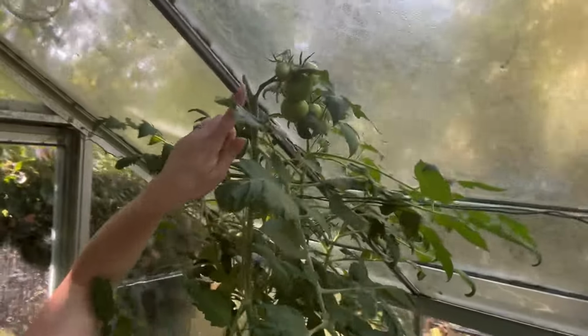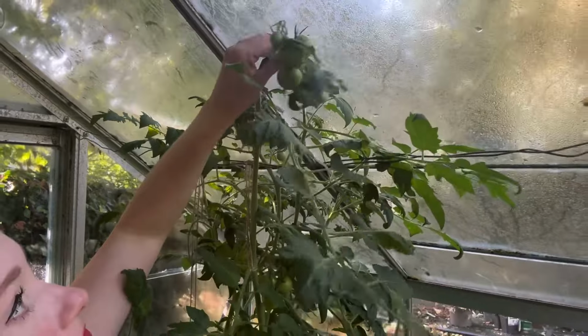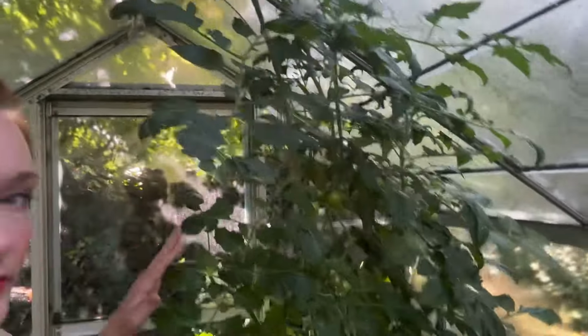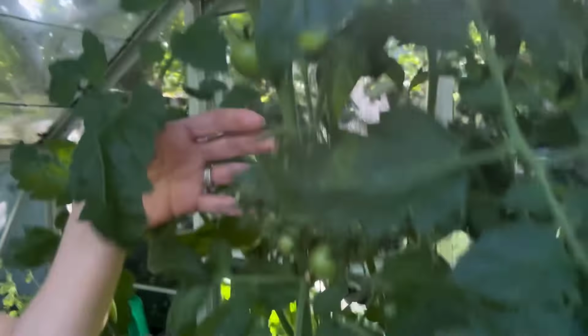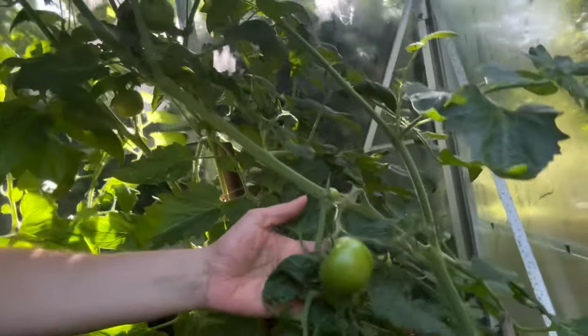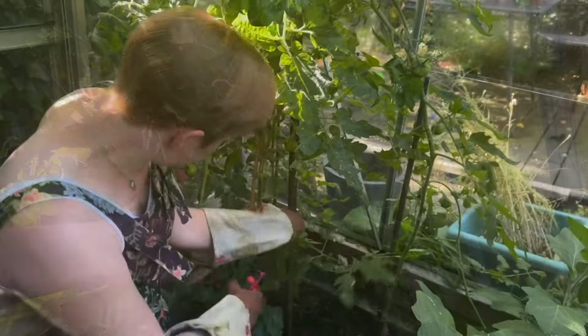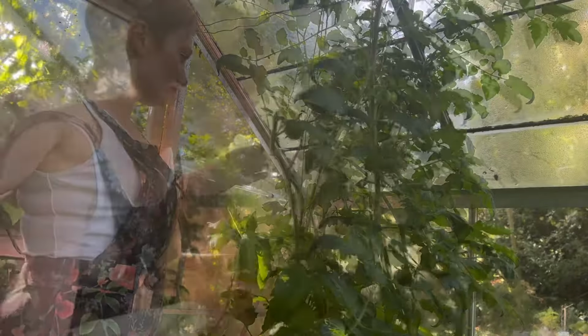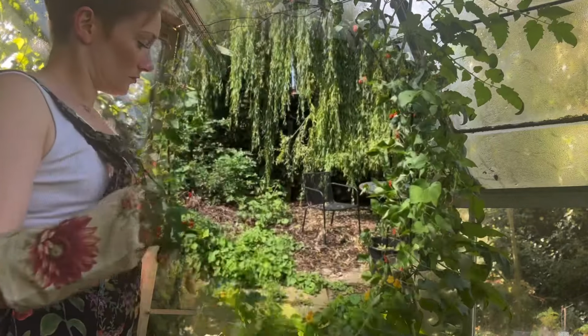Now that the season is drawing to a close, I'm going to try and help my fruit to ripen by cutting off the top of the plant above the final truss up here. As you can see, there are loads of lovely green fruits on here, but they have yet to ripen. So another way I can help these fruits to potentially ripen a bit faster is to remove some of the lower leaves and foliage and to cut out any unnecessary leaves, meaning the plant can put all its energy into ripening the fruit, and fingers crossed for some red tomatoes in a few weeks.